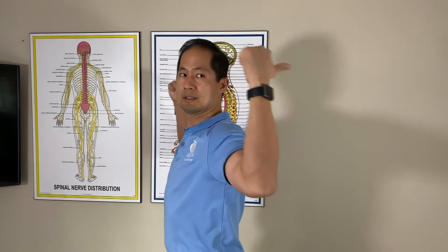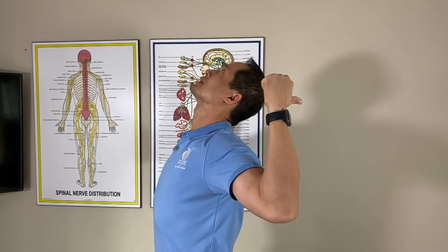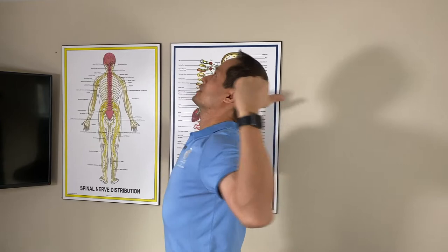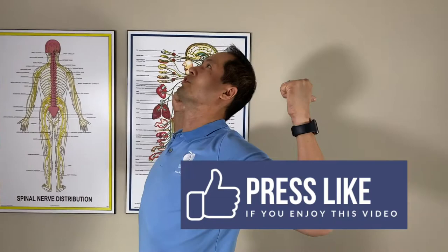Make sure, like I said, I'm going to do that again. Thumbs out this way, thumbs back. Okay, rotate your hand backward, look up, chin tuck, look up this way, breathe in and breathe out. As you're doing so, remember to contract your back muscles and you're stretching out your pec muscles at the same time. So breathing in and out, anywhere from 30 seconds to 45 seconds.